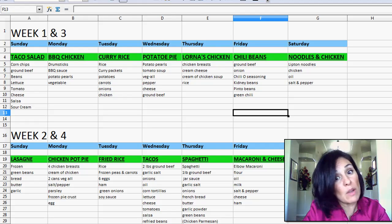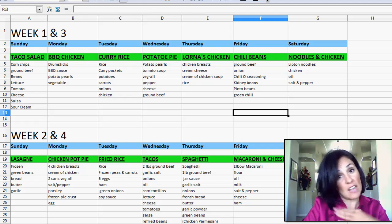But as far as the menu, I really recommend that you try to come up with your own meals, because what my family eats is not necessarily what your family eats. So let's give that a try, and let's start saving some money.